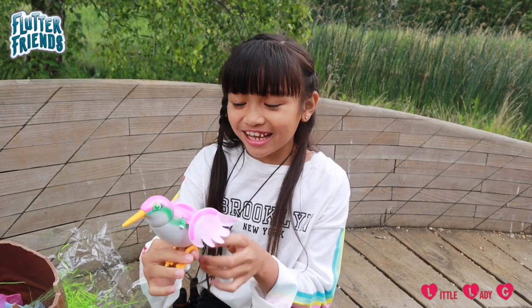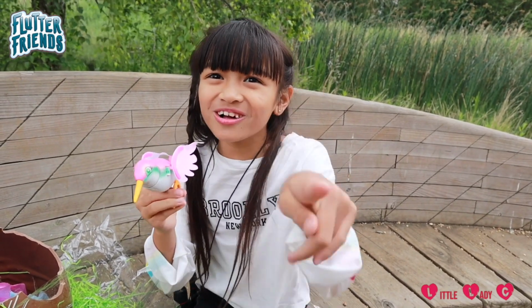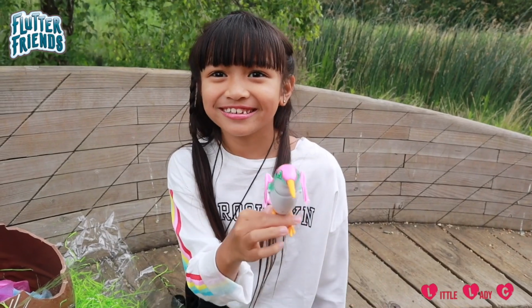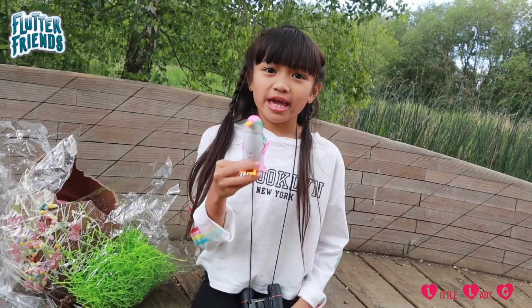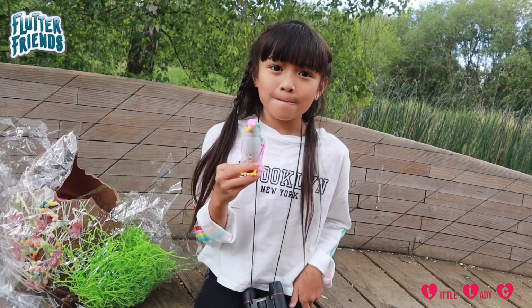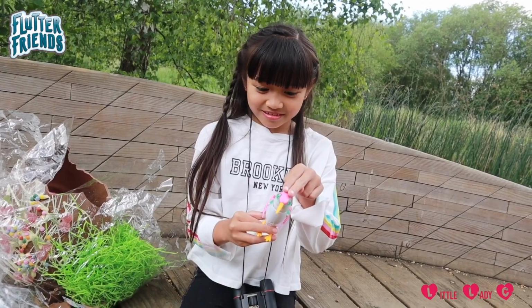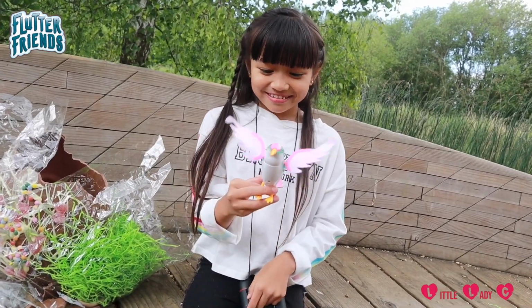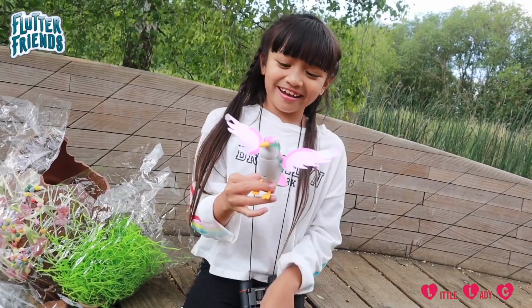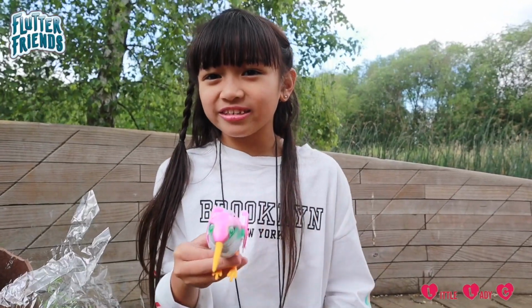Guys, this is a Flutter Friends Hummingbird. It's an interactive hummingbird. I told you guys there's such a thing. Guys, if you pet a Flutter Friends Hummingbird, it will make a realistic bird sound. Watch. It's actually moving. And I believe there are 40 realistic sounds that it can do, so that's a lot.